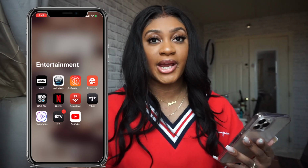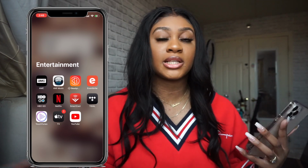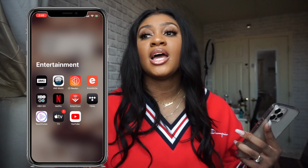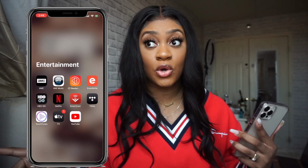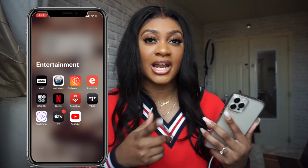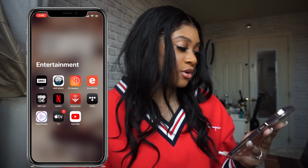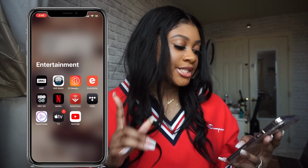Then I have Eventbrite for when I want to go to like a day party or a club or something like that, brunch, whatever, and you need tickets. Instead of paying for it while I'm at the door, because sometimes it's a little more expensive, I just do it on Eventbrite and then I have the ticket right here on my phone. HBO Go, I was watching Insecure on HBO. Then I have Netflix.